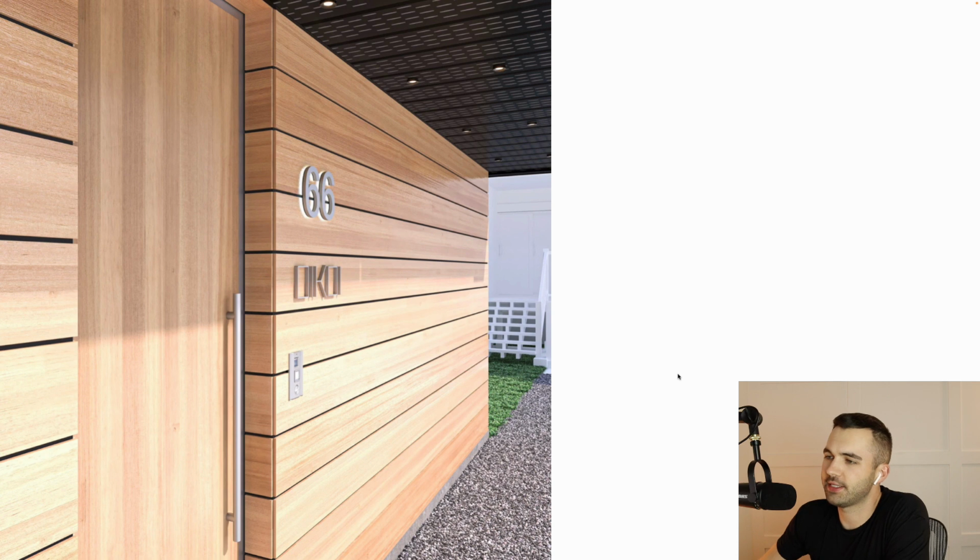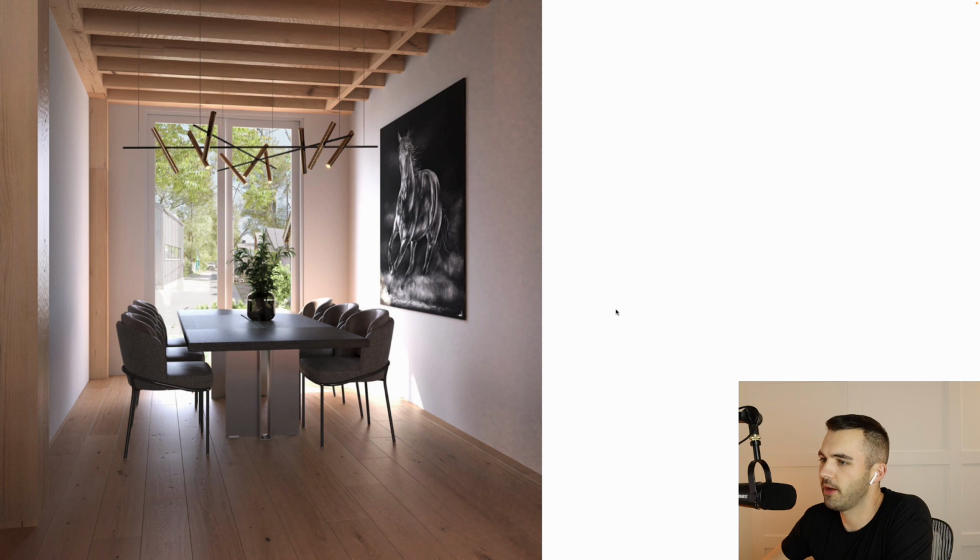So this is an exterior entrance rendering for 66 Amelia, one of the first communities here. Here you have the kitchen in the laneway suite in particular, and you can see the post and beam construction. So very unique construction. You've got high ceilings, really nice finishes throughout these buildings as well. Here you have a dining room, and these suites will actually have heated floors, which is interesting to note. Really nice little feature there.